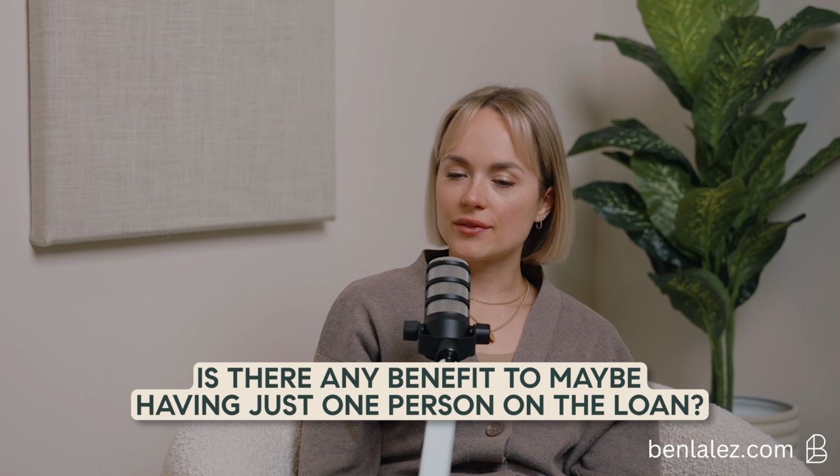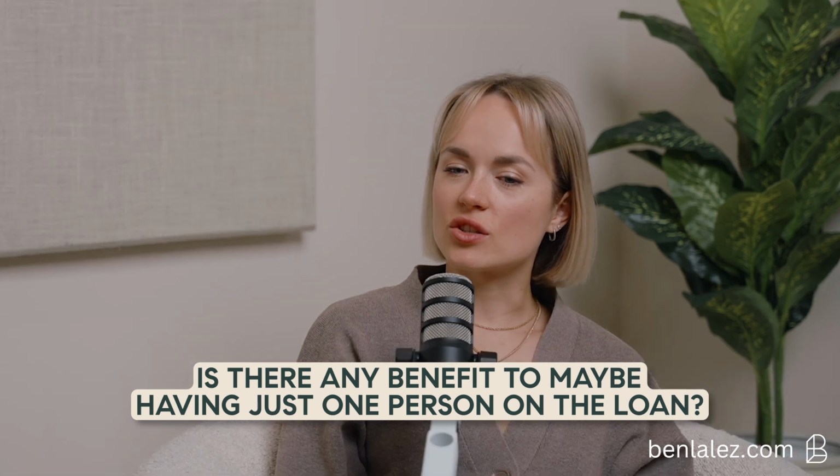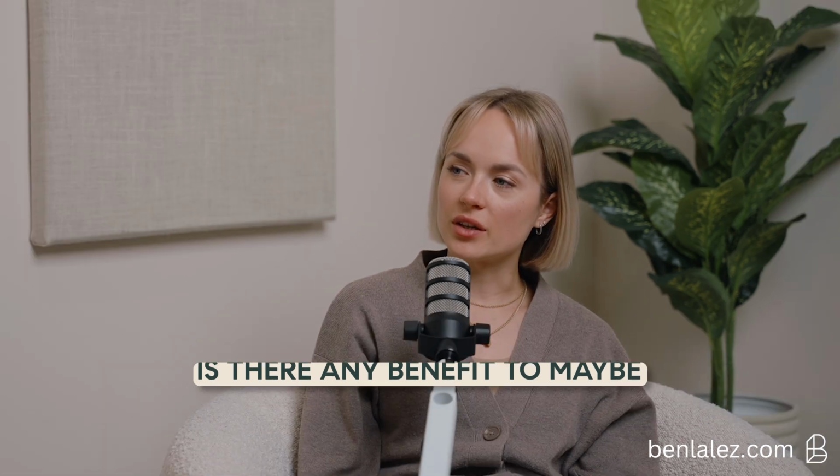Is there any benefit to maybe having just one person on the loan, even if they're married? There definitely are. In terms of a long-term plan, if the other person doesn't go on the loan or the title of the home, that person can retain their first-time home ownership eligibility. So whether they want to buy another house in a couple of years, what have you, the person that did not go on the loan or the title of the home can still be eligible for these first-time homebuyer programs, where if they had, they wouldn't have that eligibility.